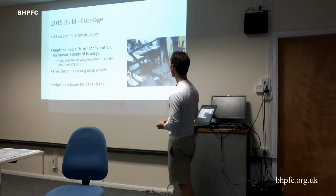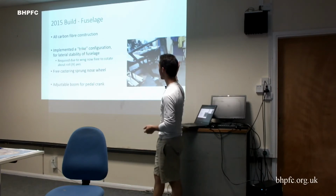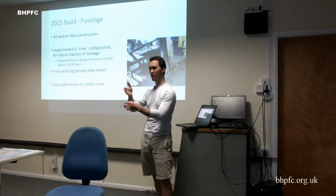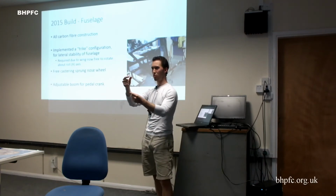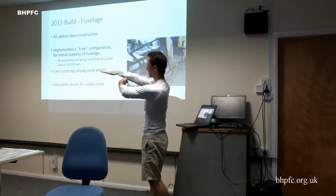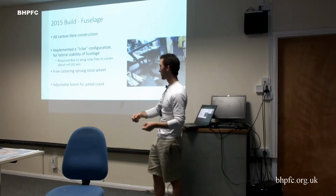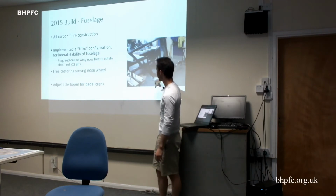So I'll just talk a little bit about what we changed from last year's version to this year's. We changed the fuselage completely. We went all carbon fiber to really make it lighter. We found from last year's tests that our fuselage, having two wheels and our wing mounted on a really thin wing bracket for pitch control, tended to pancake unless you put bracing on it. So we decided to brace the wings, not to the fuselage but to the control column. For that reason, we need the fuselage to be stable on its own, independent of the wings. So we made a trike type configuration.